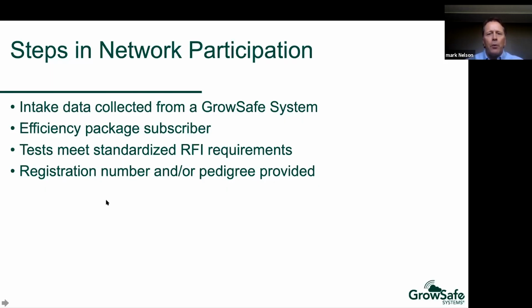If you were to become part of the network, the participation looks like this. Number one, you would have intake data collected from a GrowSafe system. Number two, you would enroll in the efficiency package. I mentioned a minute ago that we have 2 other packages which you can enroll in: remote assist, and also the behavior package, which more of the researchers use. The efficiency package is what people who are collecting RFI data and contributing pedigrees opt into.